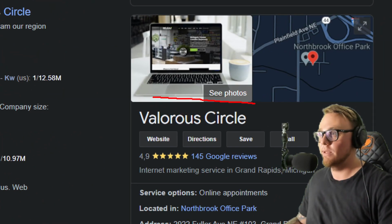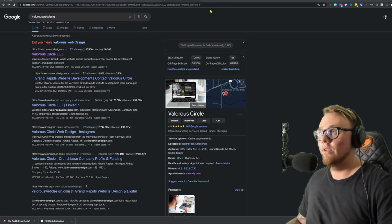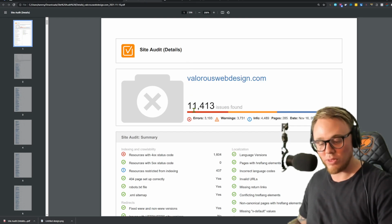This is the one in particular we're going to be reviewing today. I'm going to be going over everything from their geogrids to their site audit. As you can see here, 11,000 issues with their website. If that's something that interests you, or you may be perhaps a fellow web design agency owner, stick around. We're about to dive into the nitty-gritty of how these guys can improve their local lead generation.